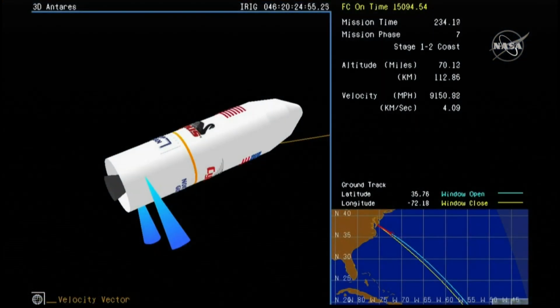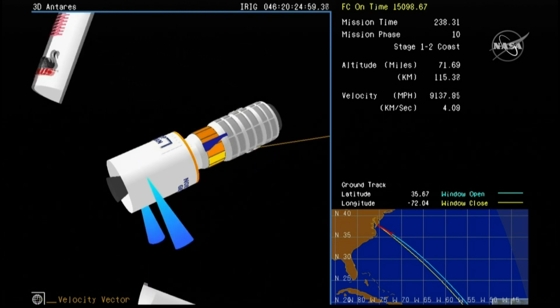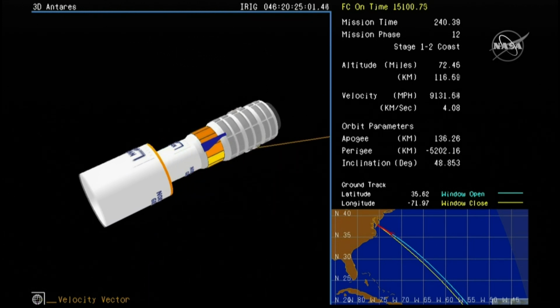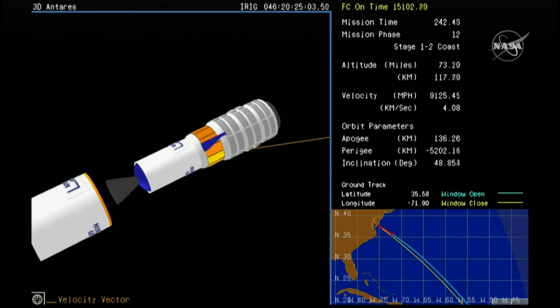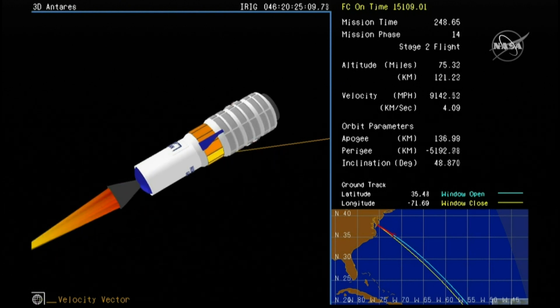14,000 feet per second. Main engine cutoff. Fairing separation confirmed. 4 minutes into flight. Interstage separation. Interstage separation confirmed. Attitude nominal.